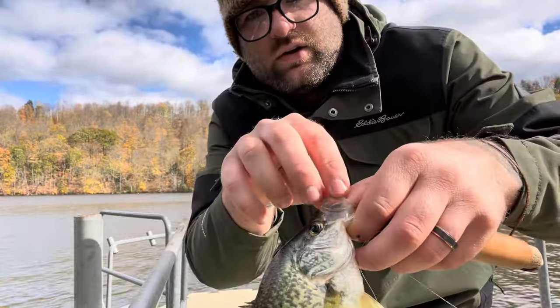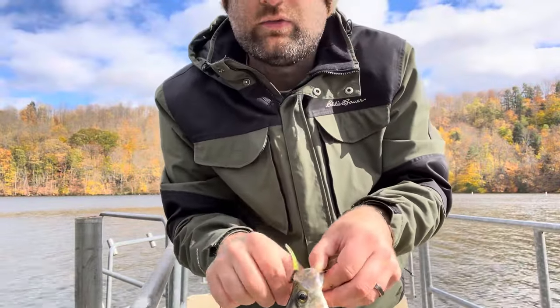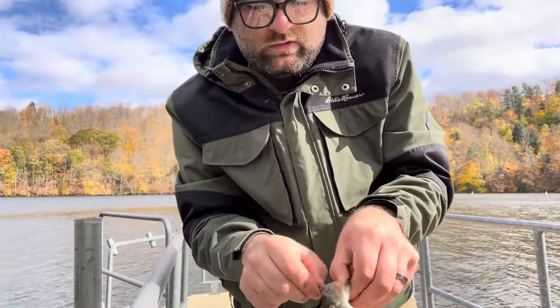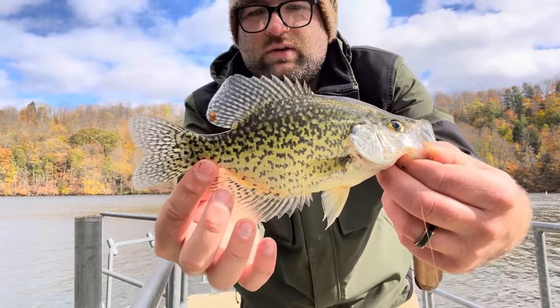Good fish there. You know what, let's get a picture of him. All right guys, we got our picture. Let's let this nice fish go. One more look at him, good fish.